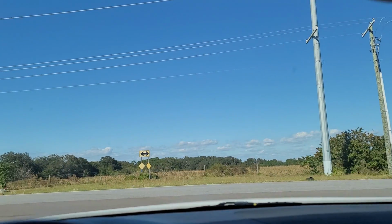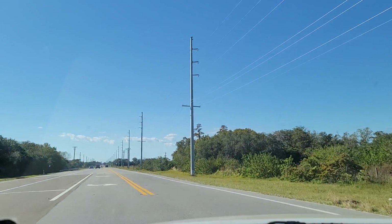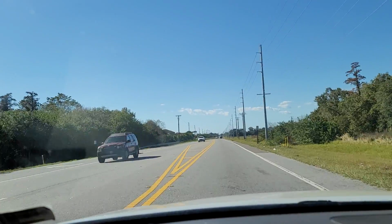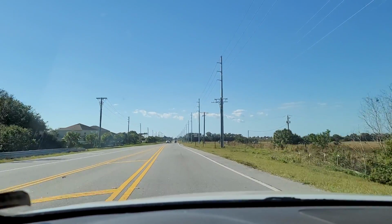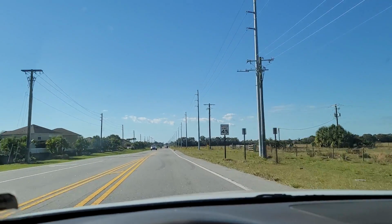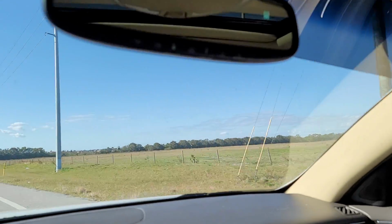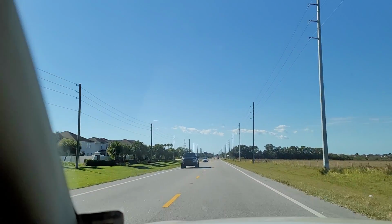It is currently 71 degrees today. Low of 41, which is pretty darn cold for here. Usually it doesn't drop below the 50s in the winter. Well, maybe, I guess that's not right. Usually it doesn't drop below freezing, that's for sure. Which tonight won't do it either, but 40s is still pretty cold for this area.